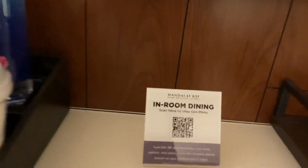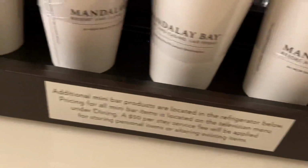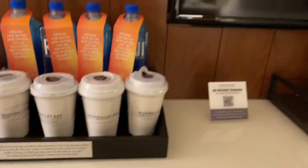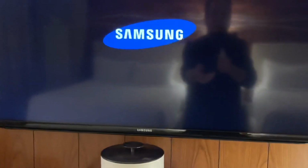Oh, in fact, it says here, in-room dining, scan here to view our menu, and here it says that the minibar products prices are on the television menu. All right, well, let's take a look at what's on the television. And power. There we go. All right.